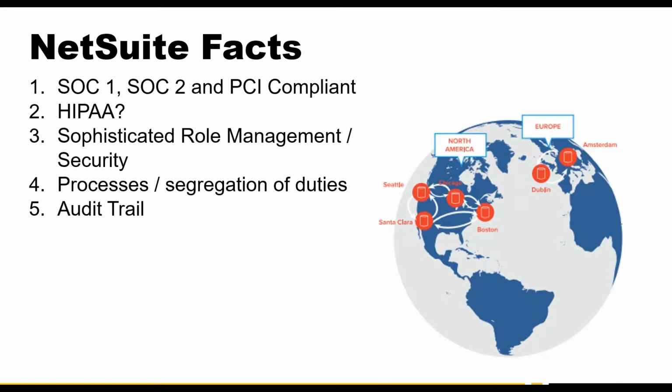Lastly, the system provides an audit log or trail that can easily be exported and shared with financial auditors or system administrators. So that's really easy to export out of the system and then share with the relevant parties.